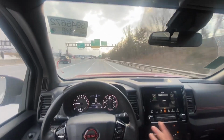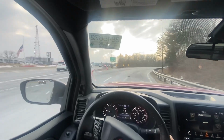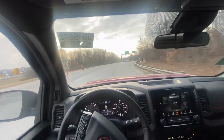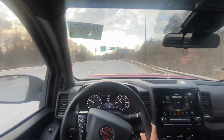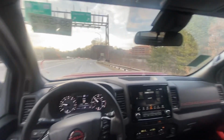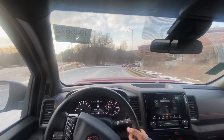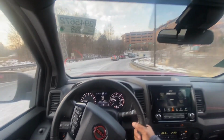It is a very odd mixture of new and old in here. Like, these door panels are basically off of the old Frontier, and so you can tell that Nissan didn't want to dig in their pockets too deep to make this truck, so they did take a lot of stuff from the previous generation Frontier.